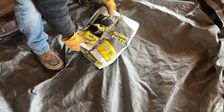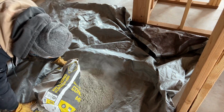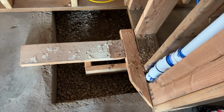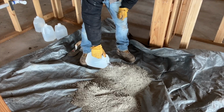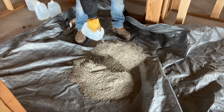Let's try. So we're just gonna mix up this concrete on top of a tarp. And then what is this supposed to go into? Here's the shower. All the plumbing is now done in the shower, so we're gonna fill that in. Is that the plan? Okay. I may not have needed 4 bags. We'll see. You don't think you need 4 bags? I don't know.